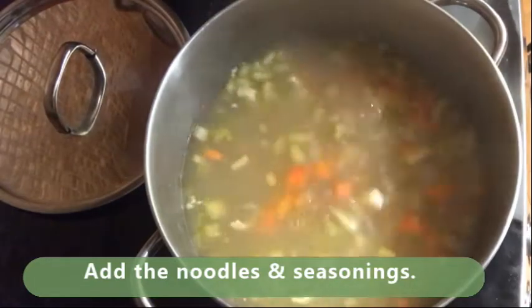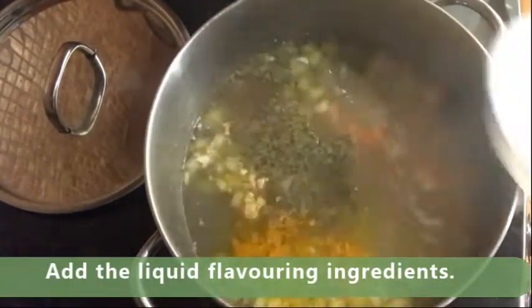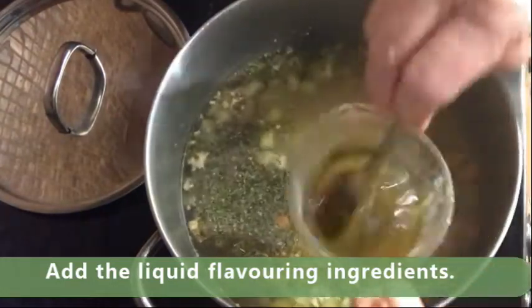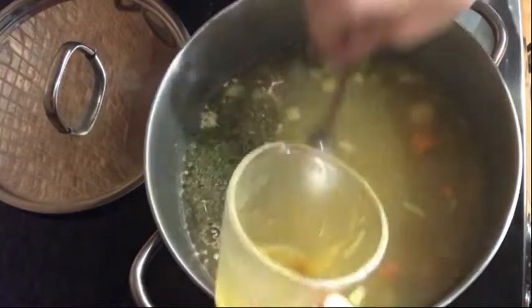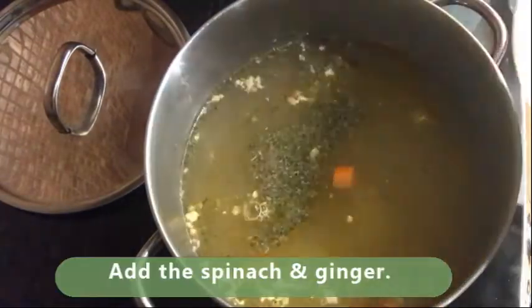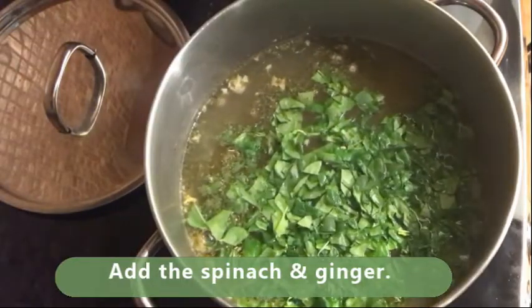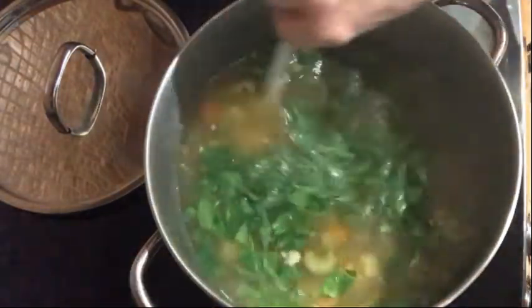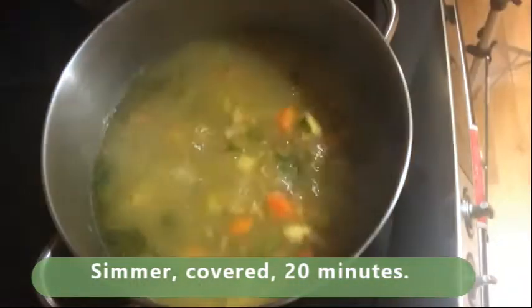Add the noodles and the seasonings to the pot. Then you can add the liquid ingredients, and sometimes they don't completely leave the measuring cup, so I'll take some of the hot liquid and put it in the measuring cup to make sure I get all of those wonderful seasoning ingredients. Then add the spinach and the ginger, stir, and let it simmer covered for another 20 minutes.